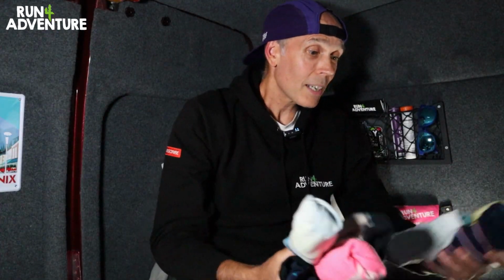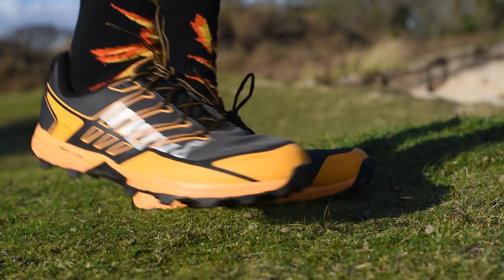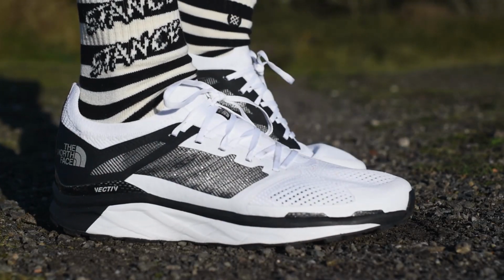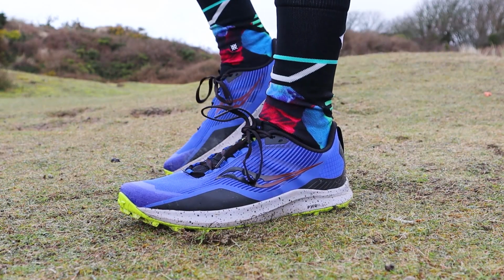Socks, obviously, it's got to be a pair of Stance socks. Massive fan of Stance socks. I'm not sure which pair. I've got several. I'll obviously have to pick out a pair and a colour that matches my flowery outfit, because, you know, that's super important on race day.